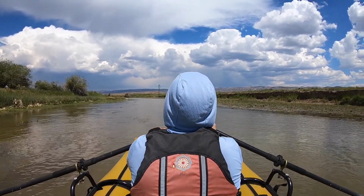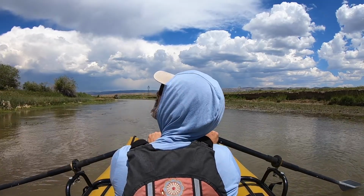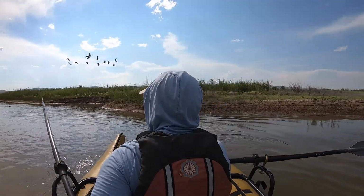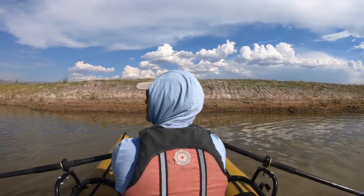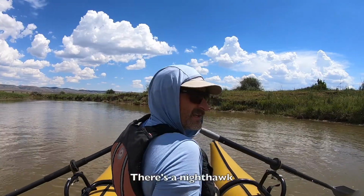I tallied 47 species of wetland-dependent birds and noted the most common were mallards, gadwall, killdeer, American coot, Canada geese, and white-faced ibis. There's a nighthawk.